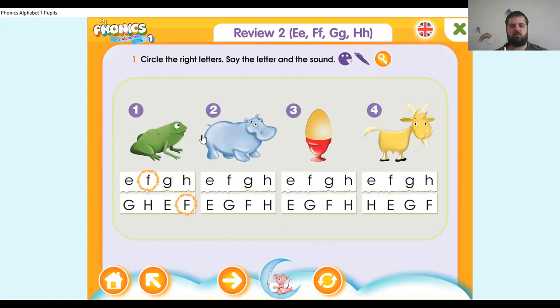Let's look at number two. Number two is a hippo. Our letters are E, F, G, H. E, G, F, H. So let's start with our lowercase at the top. Our lowercase letter for hippo is H. H for hippo. And then our capital H. So we have H for hippo.